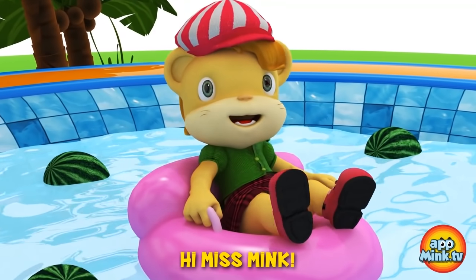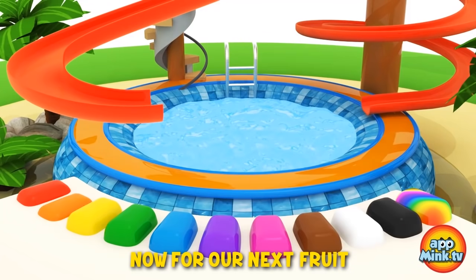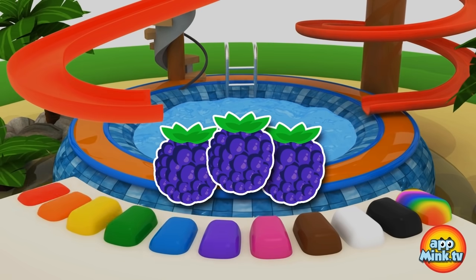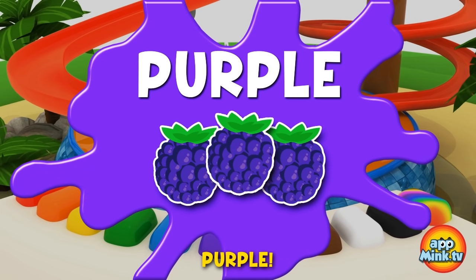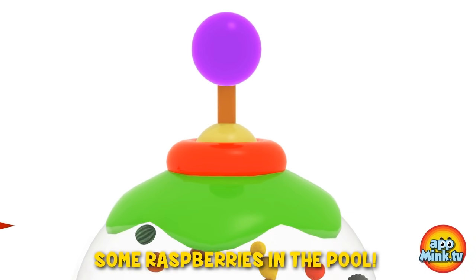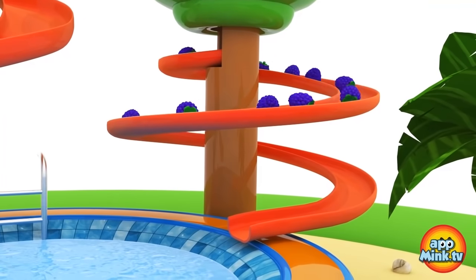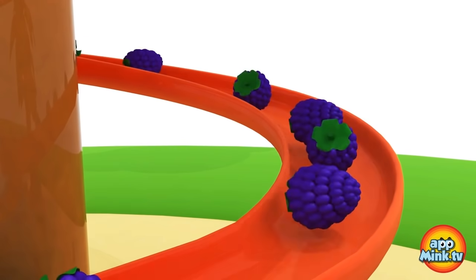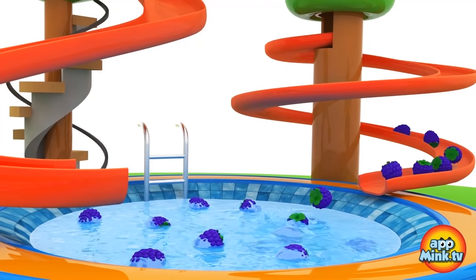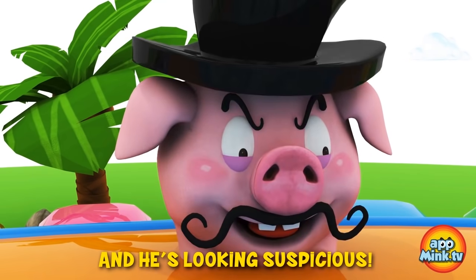Hi, Miss Mink! Gosh, I love the pool so much! And you've got a green shirt on! How cool! Now for our next fruit! Do you know the color of these raspberries? That's it! Purple! They're purple raspberries! Let's hit the purple button and get some raspberries in the pool! Evil Dr. Pig again, and he's looking suspicious.